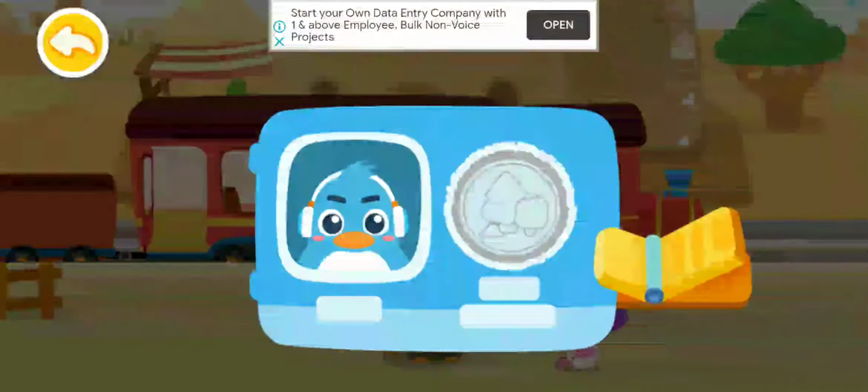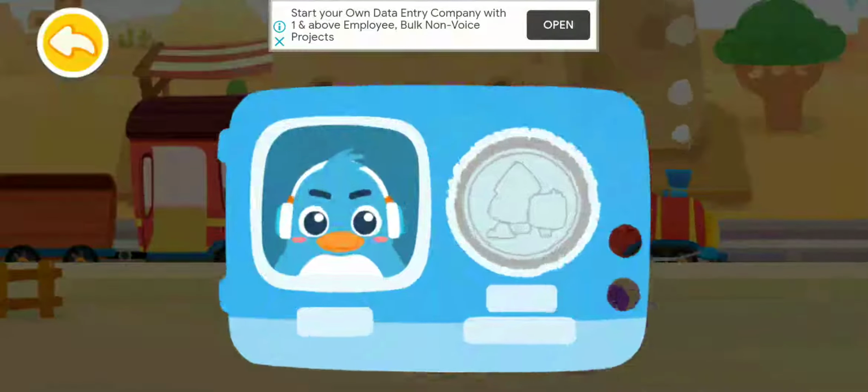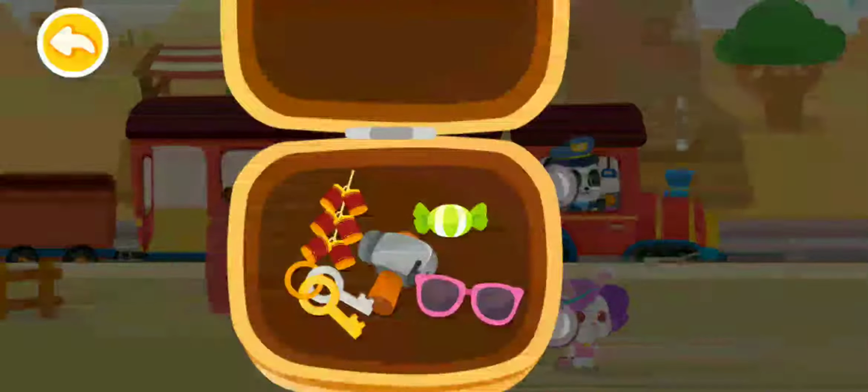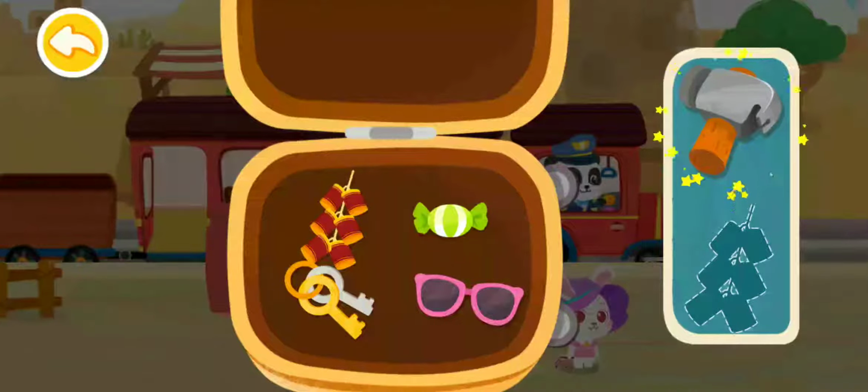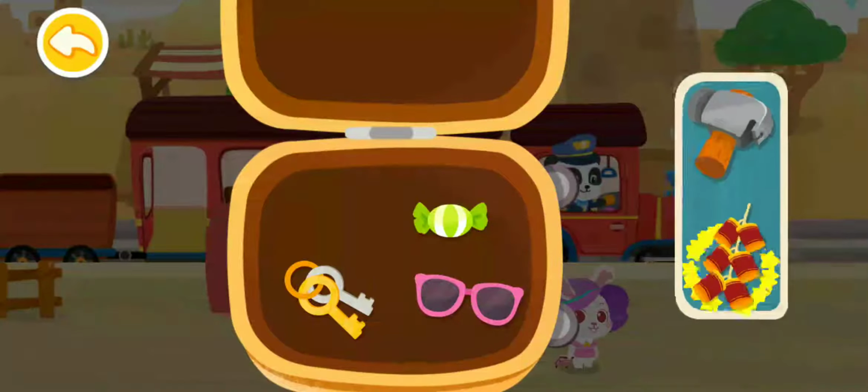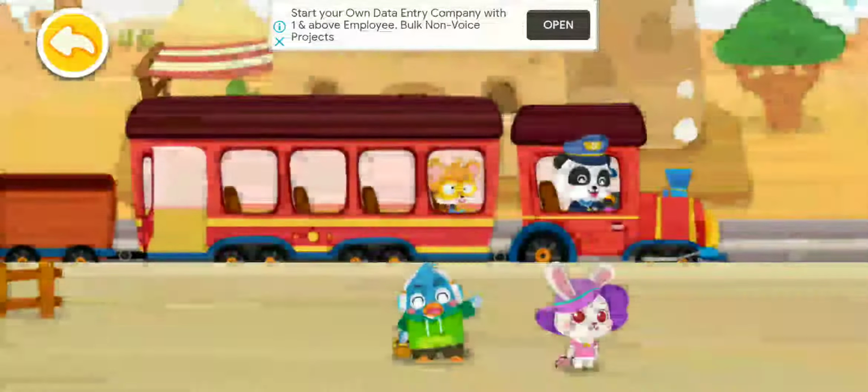Here is my train ticket. Prohibited items cannot be taken onto the train. Hammer. Firecrackers. Thank you.